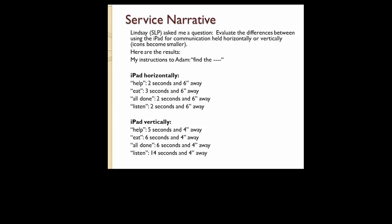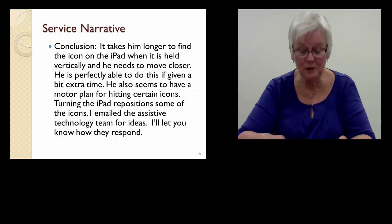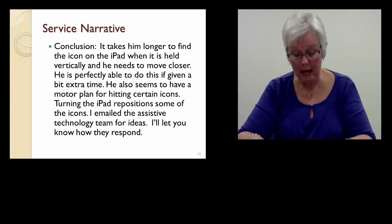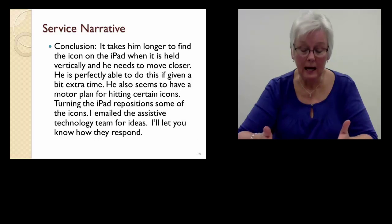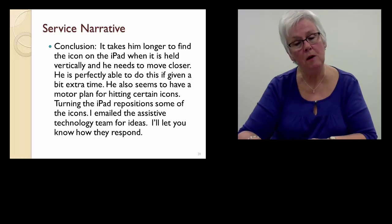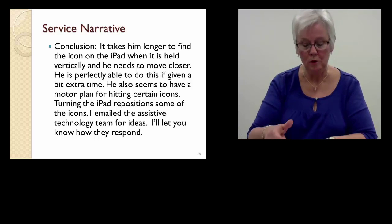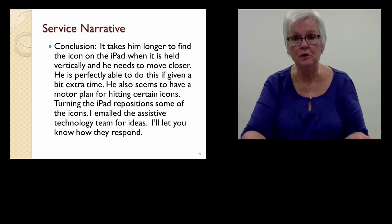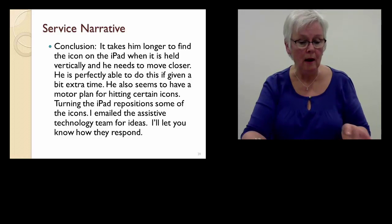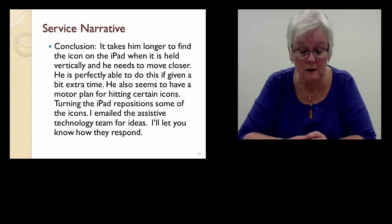So I want to make sure that the team understands that horizontal presentation is much better. When they rotated the iPad, not only were the icons smaller, but it repositioned some of the icons, and I found that this child had very much motor memory for where things were, and when it was rotated, it threw him completely off. So again, it was a good session to evaluate and then share my results in the service narrative.